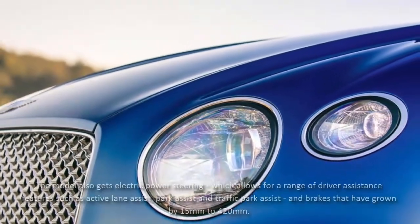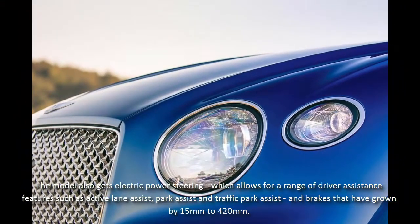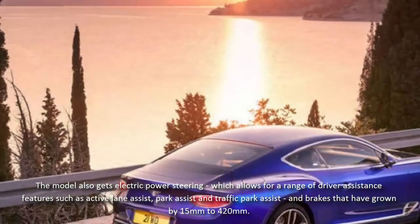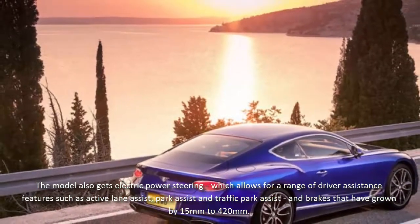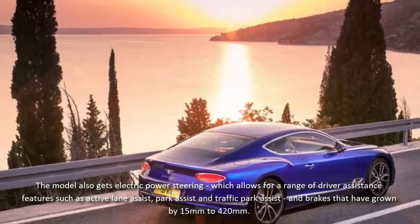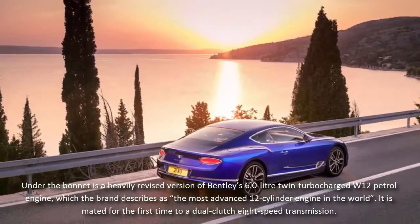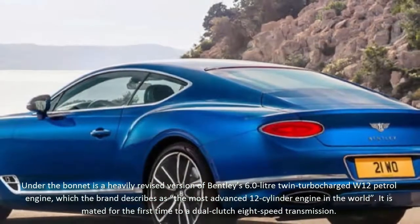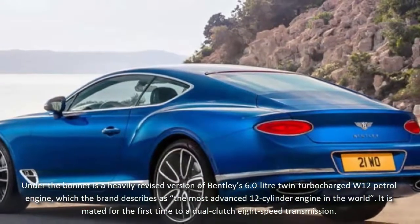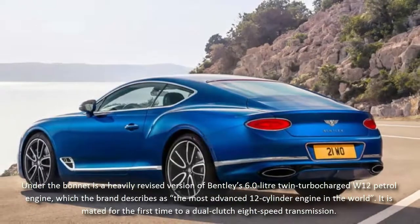The model also gets electric power steering, which allows for a range of driver assistance features such as active lane assist, park assist and traffic park assist, and brakes that have grown by 50 mm to 420 mm. Under the bonnet is a heavily revised version of Bentley's 6.0-litre twin-turbocharged W12 petrol engine, which the brand describes as the most advanced 12-cylinder engine in the world. It is mated for the first time to a dual-clutch 8-speed transmission.